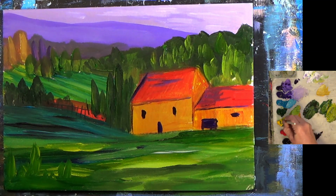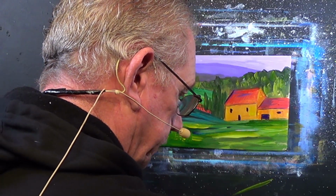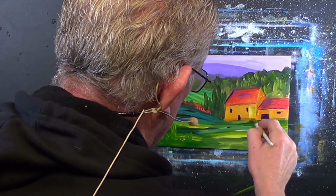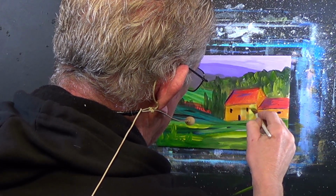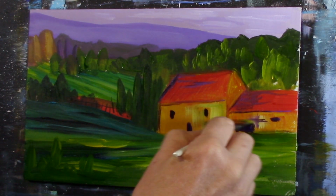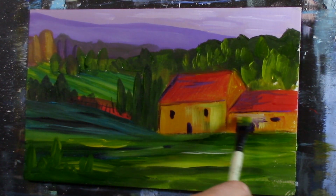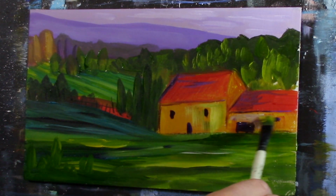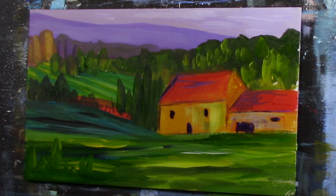Get some yellow on the brush, maybe. A little bit of white. Look at that, I picked up a bit of purple now. See, that's what happens when you're messing about. We can live with that. Maybe it'll act as a bit of a shadow colour. Nothing in life is perfect.